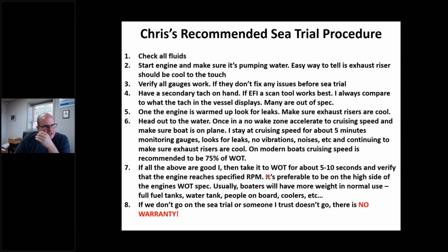I verify it reaches the RPM. Now your question is, Chris, what's the top RPM? Excellent question. Almost every modern engine has a sticker on it, okay? And it'll tell you what the recommended wide open throttle is. And we covered this on part 1 of our seminar here back in April or May or whenever we started.